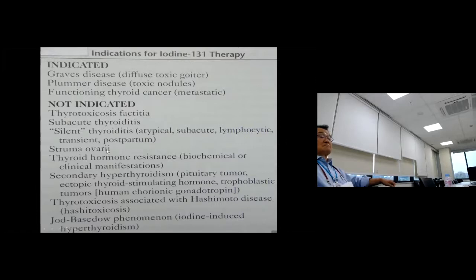But other types of thyrotoxicosis are not indicated for iodine 131 therapy. As you see here, subacute thyroiditis, thyrotoxicosis factitia, thyroid hormone resistance, certain pituitary tumors, other trophoblastic tumors, struma ovarii, that kind of thing, make a secondary hyperthyroidism, and Hashimoto disease, Jod-Basedow phenomenon, that's iodine-induced thyrotoxicosis. Those are not indicated for iodine 131 therapy.